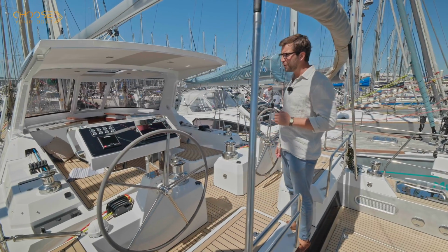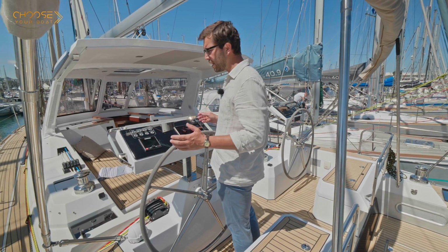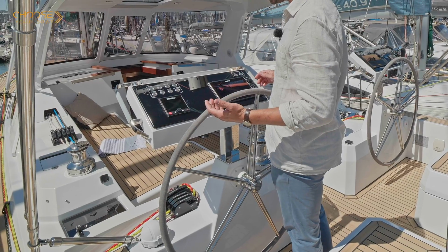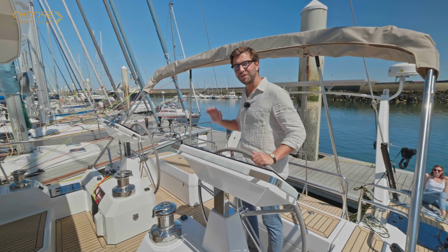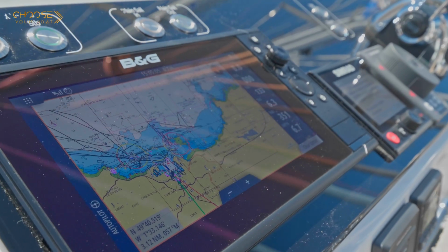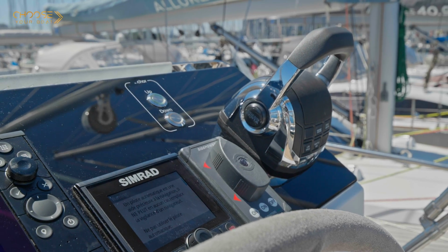On the port side helm station, we find the essential equipment for navigation. There are controls for the boat's lighting, the autopilot, the plotter, and the winch controls. The starboard helm station is equipped, in addition to the same essential equipment, with the engine and the bow and stern thruster controls to facilitate maneuvers in port.